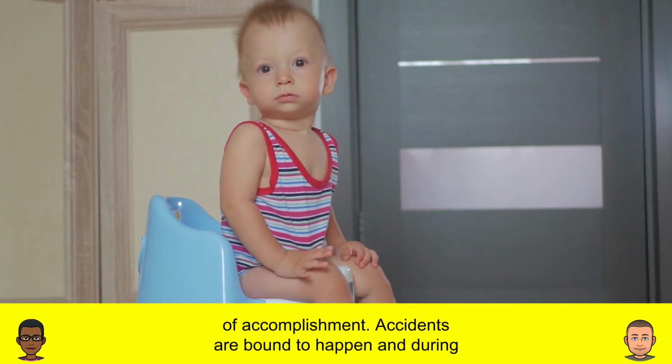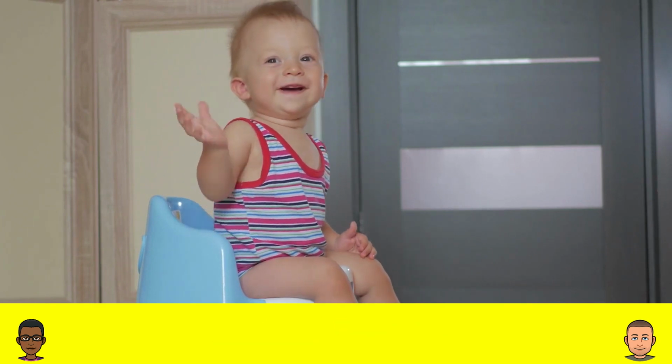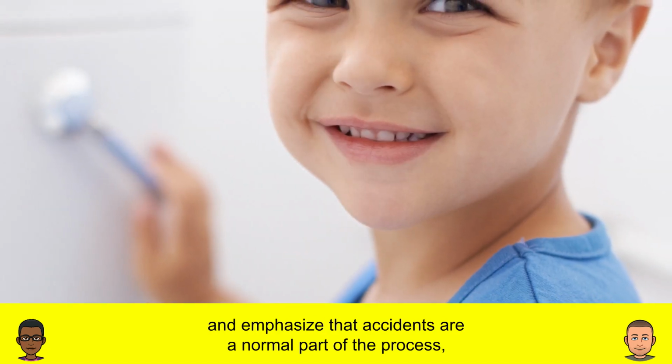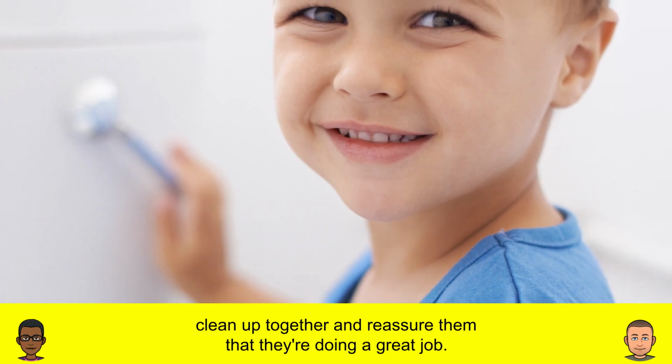Accidents are bound to happen during this learning phase, so it's important to handle them calmly. Instead of getting upset, calmly guide your child to the potty and emphasize that accidents are a normal part of the process. Clean up together and reassure them that they're doing a great job.